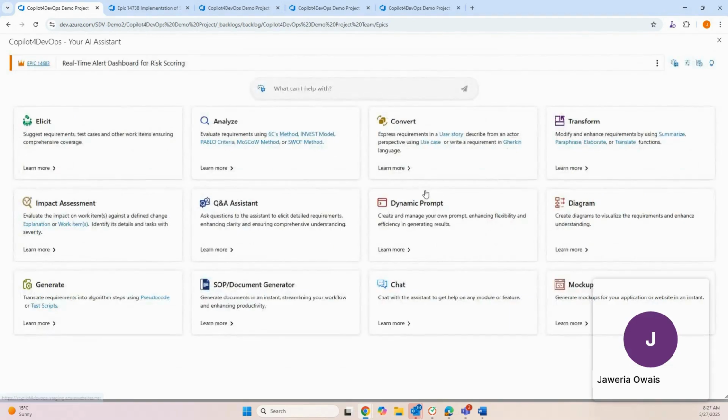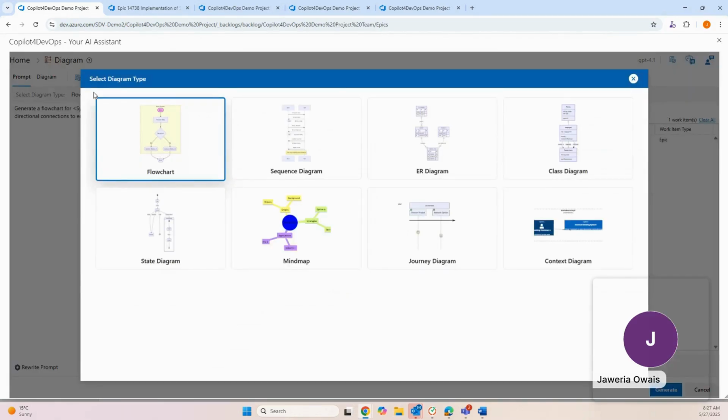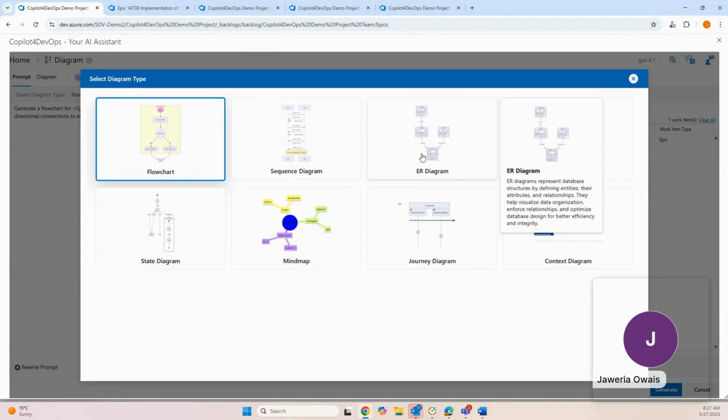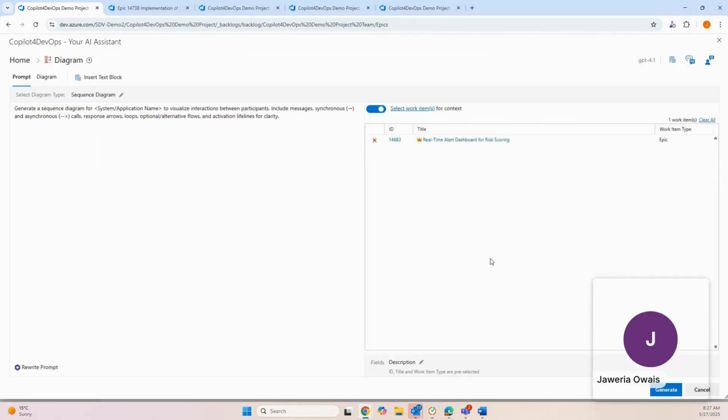Now that we have our requirements analyzed based on these analysis methods, you also have the ability to generate additional supporting artifacts. So for visual clarity, the Copilot for DevOps can generate diagrams in one of many formats. You can go with a sequence diagram, an ER diagram, and even a journey diagram for your requirements. In this case, I'll go with a sequence diagram.